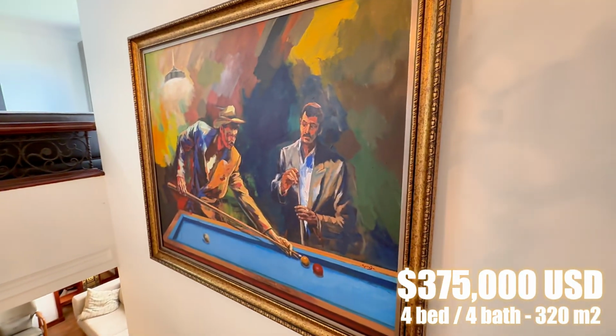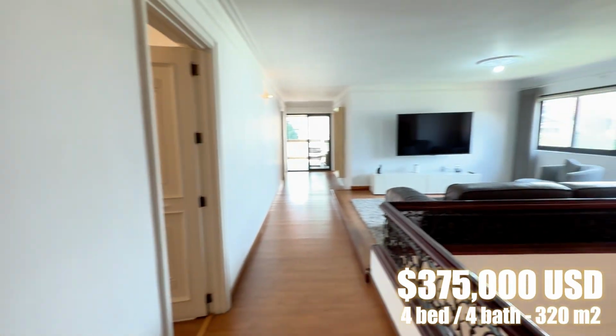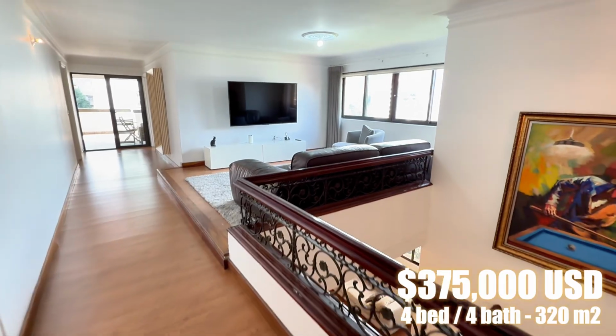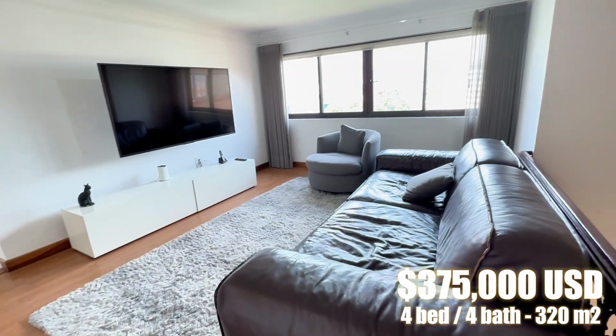Now, let's get back to this house here. By the way, this painting is like an $8,000 painting. That artist is pretty well known. Okay, so this is the second floor of this little penthouse. Little is an understatement. It's pretty big.